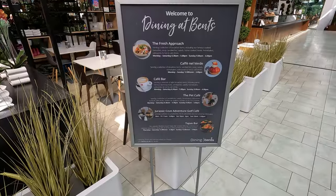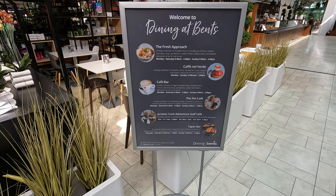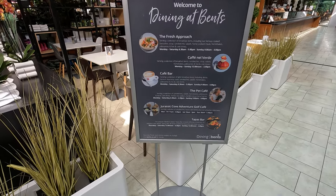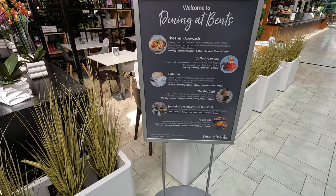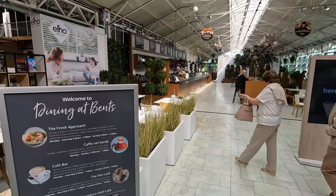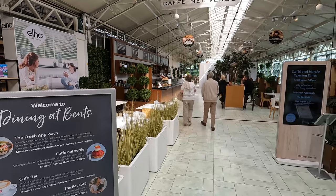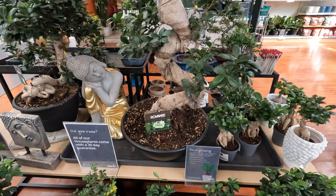So I was talking before about the fact that when Bents started doing dining, it was a bit of a new thing. But there's a number of different dining options. You've got the Fresh Approach, which is the main restaurant, a couple of cafe bars, so the Cafe El Verde, which is what's here, and another cafe bar. And then there's the Pet Cafe that we've showed you before. And then there's a little cafe out by the Jurassic Cove Adventure Golf as well.